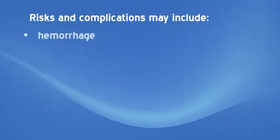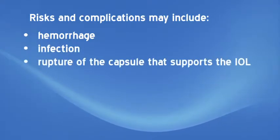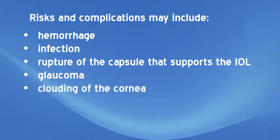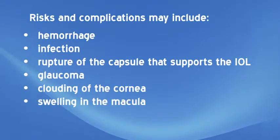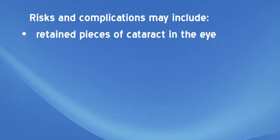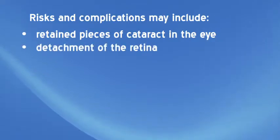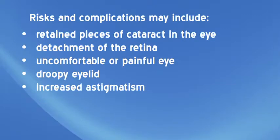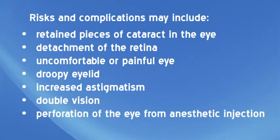Risks and complications associated with cataract surgery and lens implantation may include hemorrhage, infection, rupture of the capsule that supports the IOL, glaucoma or increased pressure in the eye, clouding of the cornea, swelling in the macula, the central area of the retina, which usually improves with time, retained pieces of cataract in the eye, which may need to be removed surgically, detachment of the retina, especially a high risk for very nearsighted patients, uncomfortable or painful eye, droopy eyelid, increased astigmatism, double vision, and perforation of the eye from anesthetic injection. These and other complications may occur during cataract surgery and may result in poor vision, total loss of vision, or even loss of the eye in rare situations.